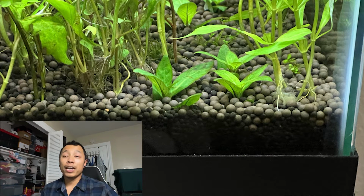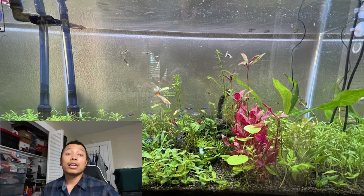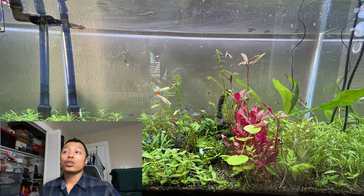Here's a right view of my S repens trimmings that I did in the last video. I trimmed them, and they're actually growing. They're thriving pretty well. Moving on to day 2. Sorry, I didn't get to shoot for day 2, so this is day 3.